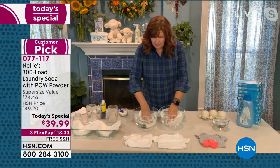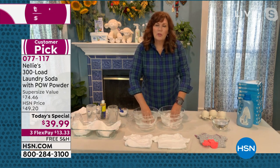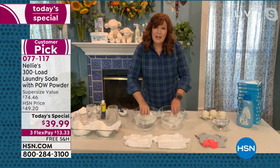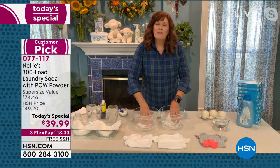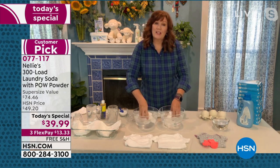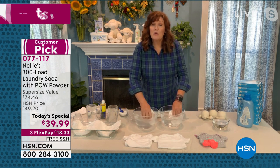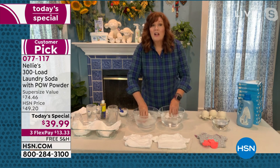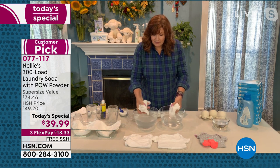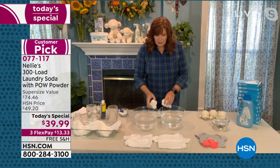So into the water they go. And I'm just gonna work these around a little bit. And what you start to see as I work through these fibers is product that's being released back into the water. This is not a good thing. This is residue from detergents that's in your clothes. It's why the jeans look faded. It's why the towels look dirty and gray and dingy, because there's this buildup of chemical residue from the detergents that you use. You're never gonna get that with Nellie's because it completely rinses out, which means you're not gonna have to keep adding extra rinse cycles, extra time, extra water every time you do a load of clothes.